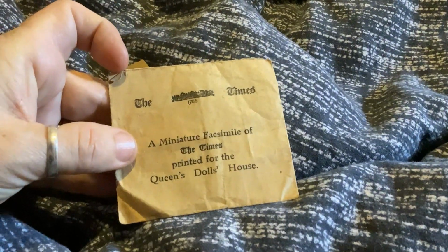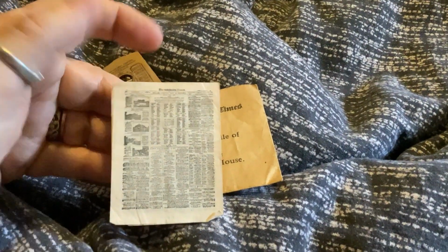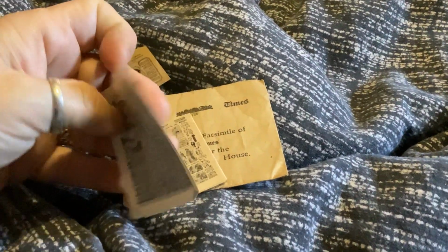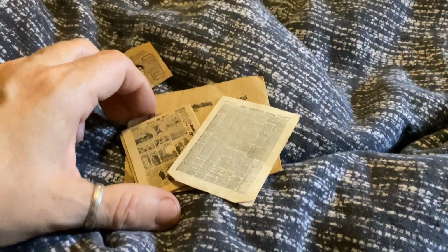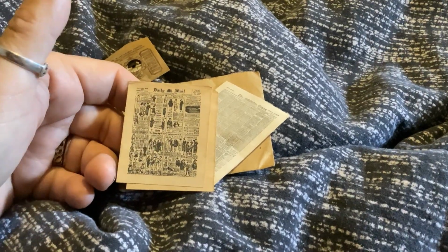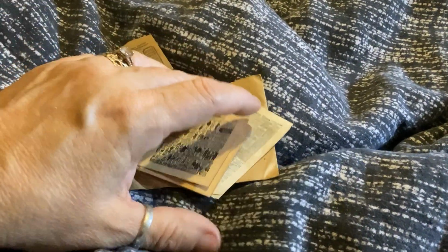And I also got this miniature facsimile of the Times. And yes, I'm not sure if they sold these or if they were given out for free. Nobody seems to know. I've been trying to look that information up on the internet, but from what I understand, they were given out at Wembley during the exhibition for free. And then I also got a little copy of the Daily Mail that came in the same envelope with it, and it also has its own little manila envelope.